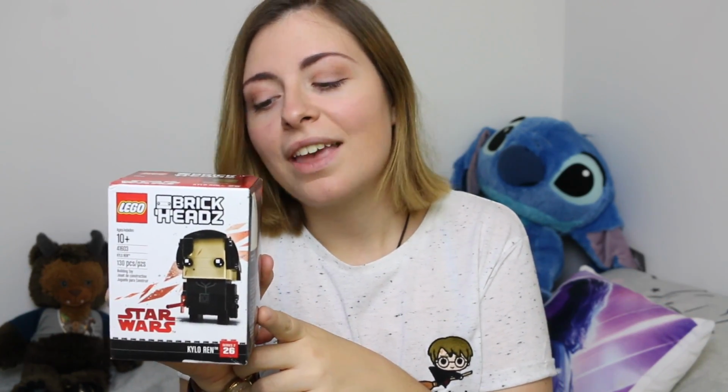First thing I got, and these have been things I have been looking at before, but the first thing I got was the Brickhead Kylo Ren.